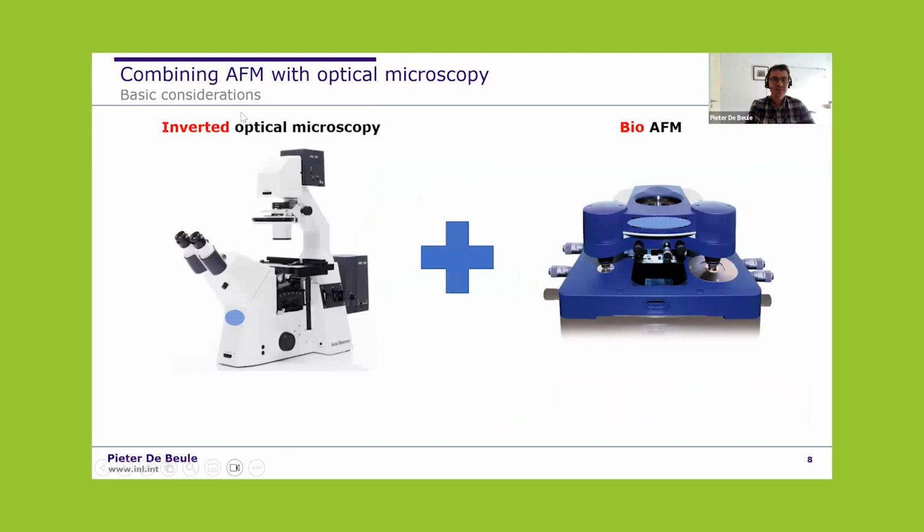So, just setting the scene a little bit, we are talking today about how to integrate an inverted optical microscope with a bio-AFM system, okay? Typically you have to use an inverted optical microscope, of course, in order to fit the bio-AFM. This stage replaces the motorized stage of the fluorescence microscope, and you have to find a way to fit this system underneath.